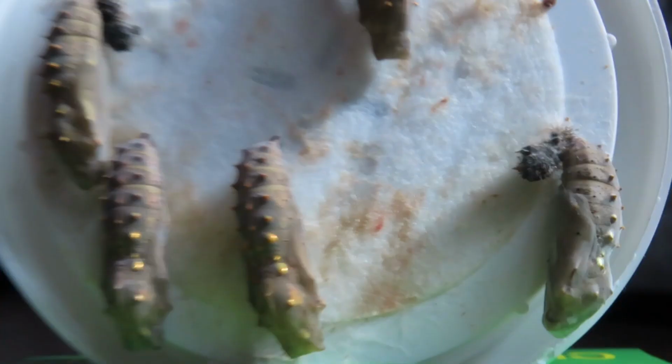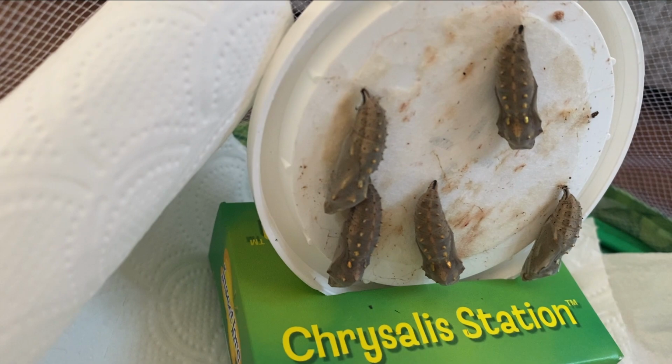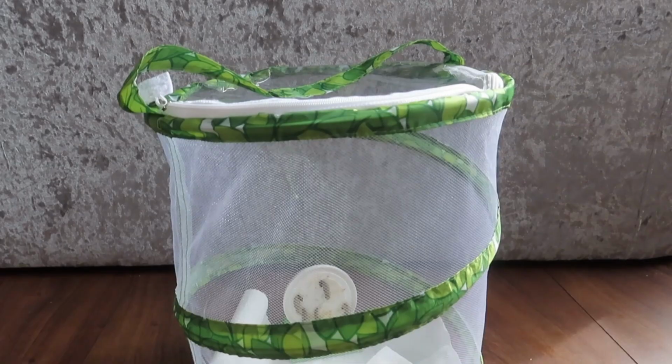So that's what you need to be doing, and that's what I'm going to be doing in this final stage process, waiting for those butterflies to appear. I cannot wait. It will be a bit of a lengthy process. Just check daily, and to your surprise, I'm sure you'll find some butterflies.